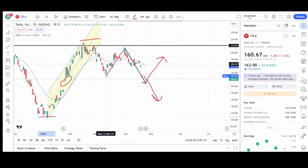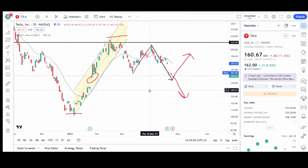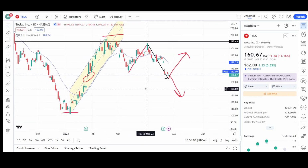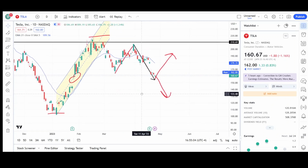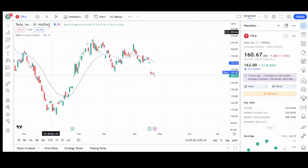But right now, we pretty much made two legs down. We could see another attempt to make a high of this uptrend, but if we don't, then this second leg down is still in formation, and it can continue to drop lower and lower. The market is looking kind of weak right now. We'll have to wait and see if it gets a bounce or not, but that might drag Tesla down with it too. So that's all I have for the daily.